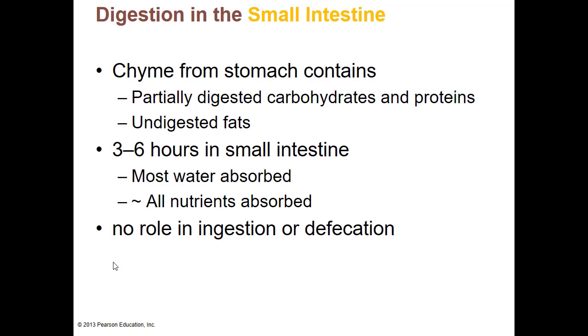The small intestine has no role in ingestion, it has no effect on what goes into the body, and it doesn't have any role in defecation. That comes later, after the small intestine. Its main job is to break apart food and absorb it. And it's got lots and lots of surface area to do that.